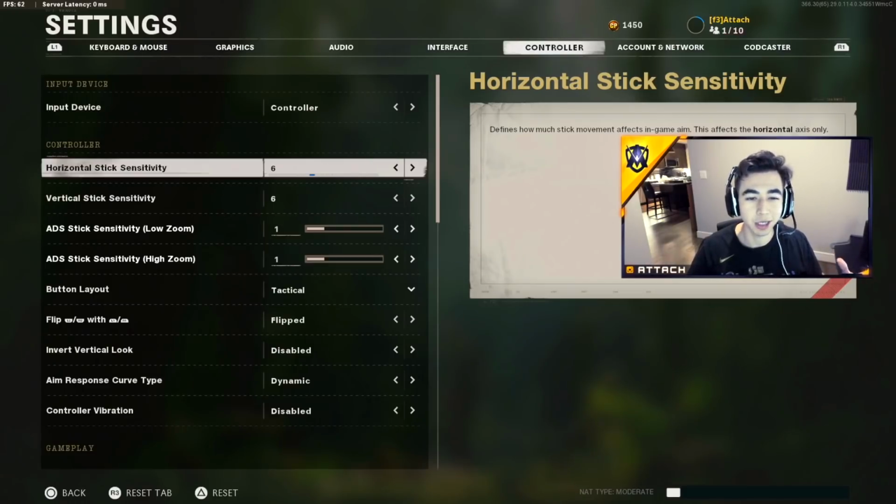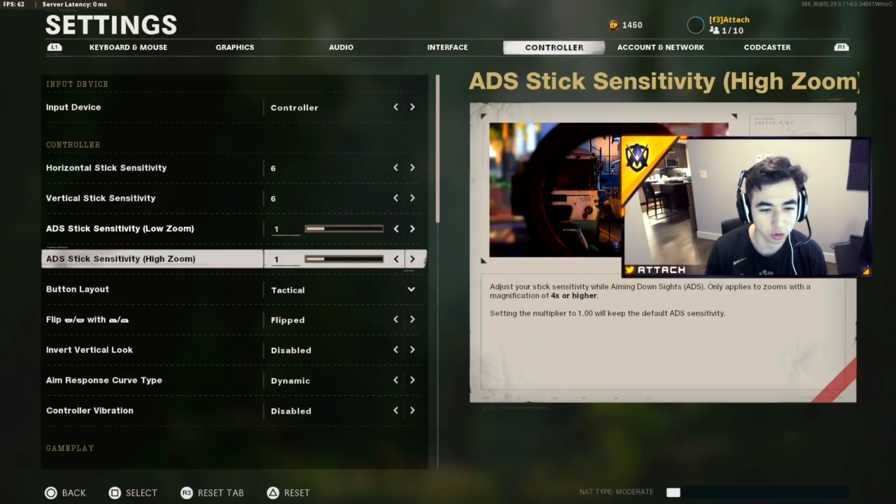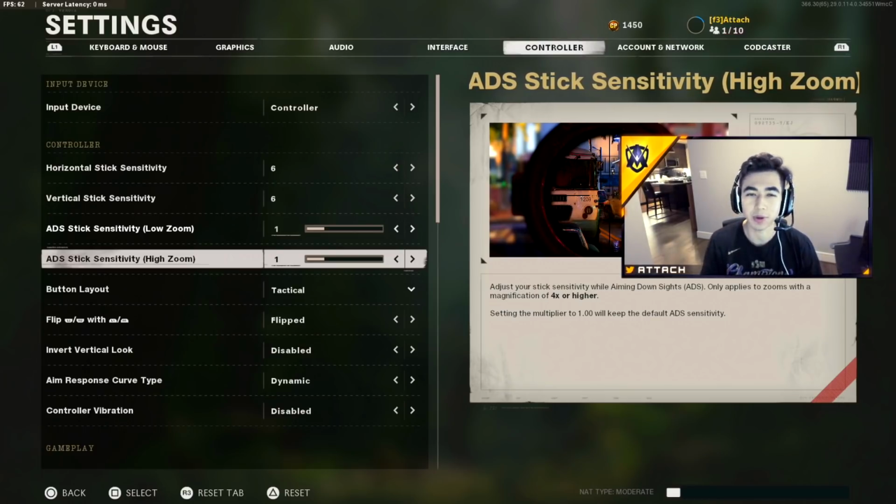And last but not least, I'll put all my controller settings here right now. 6/6/1, high zoom 1, even though snipers aren't allowed in the CDL. Hopefully snipers do come back. I would love to be able to snipe again, and it just creates so many hype moments when people are getting crazy snipes throughout a match.